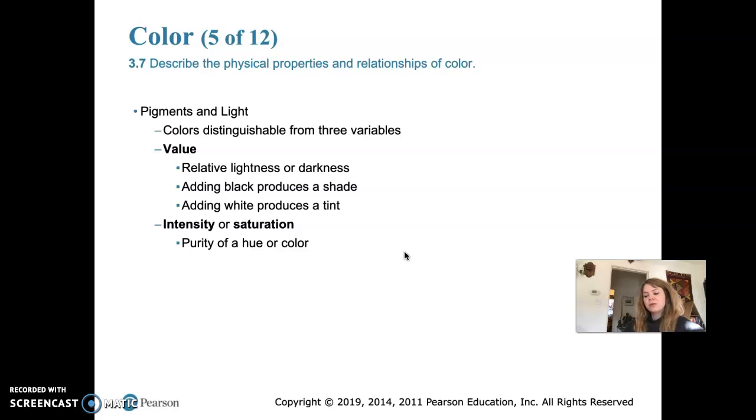Value refers to the relative lightness or darkness of a hue or color. So pure hues vary in value. Pure yellow is the lightest in value of all of the hues. Violet is considered to be the darkest hue in value. Red and green are middle value hues. Black and white are neutrals, and they are important ingredients in changing color values.